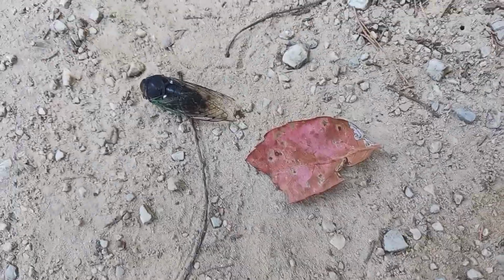Also right here as I was walking. It's cicada time, y'all. Are you alive? You're very much not alive. We might take him and make a taxidermy thing out of him.